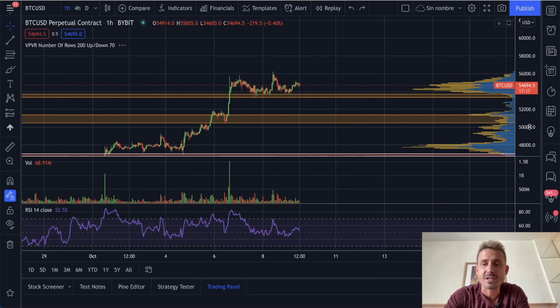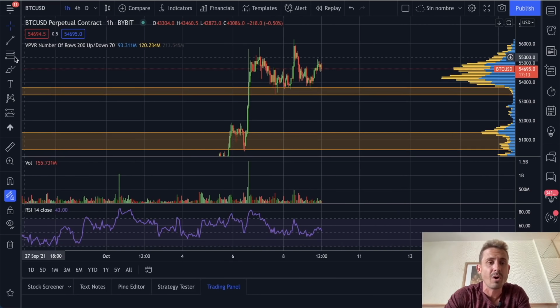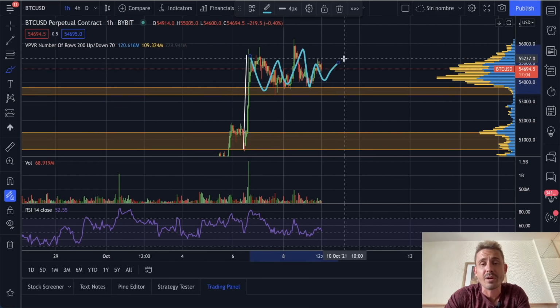Well, I see a pattern here. It's not the most beautiful one. I've seen better ones, but I do see some other analysts saying that this is potentially a flag. Okay, so we got the pole here, a massive pump with some really nice volume, and this usually makes me really bullish.